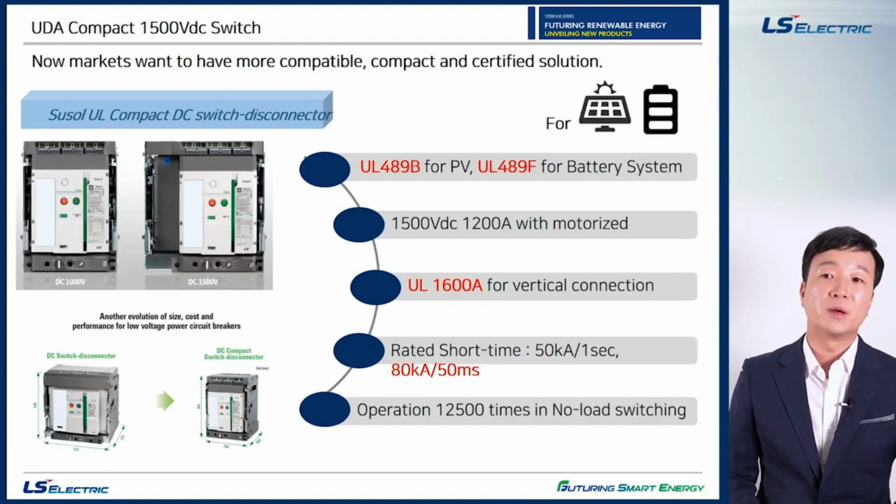We are proud of achieving multiple UL homologation at the same time, for both UL 489B for PV and UL 489F for battery systems, which enables this UDA switch to be used for multiple purposes. Frankly speaking, 1600M is the world's highest rating so far among compact-sized product groups. In order to support medium-sized ESS and DC-DC converters up to 500 kilowatts, we validated that the UDA product could endure 80 kiloamps during 50 milliseconds.